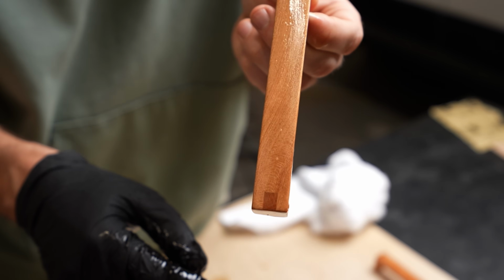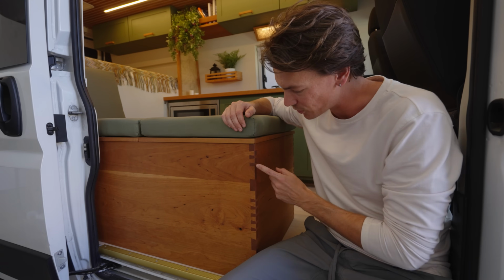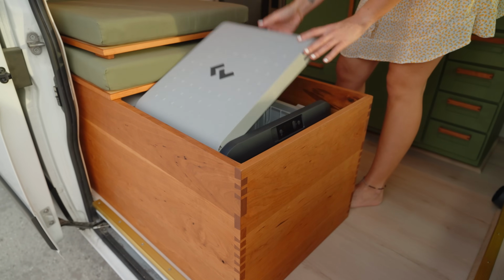That's gorgeous. But my absolute favorite and one of the most prominent features in this van is this grand dovetail box made out of this cherry hardwood. It creates the couch here and also houses the large dual zone Dometic fridge.